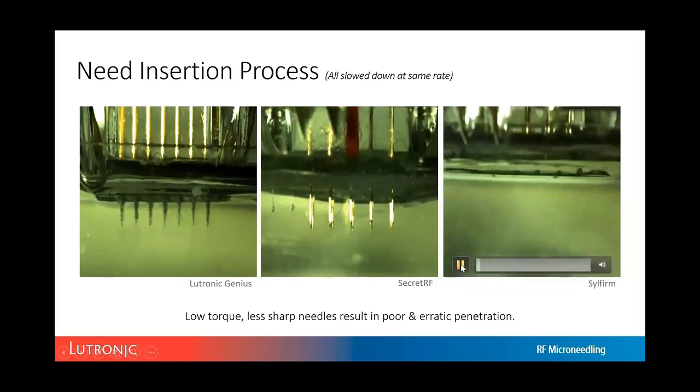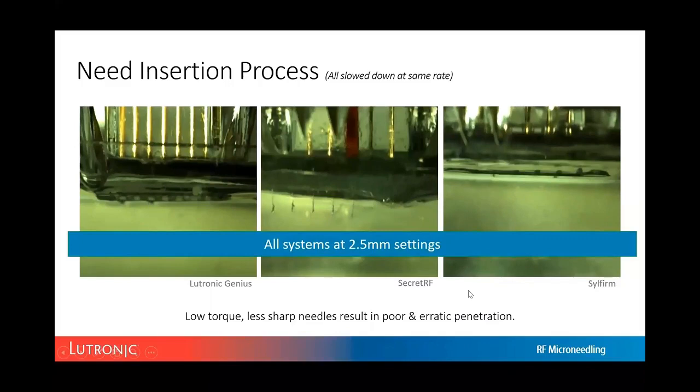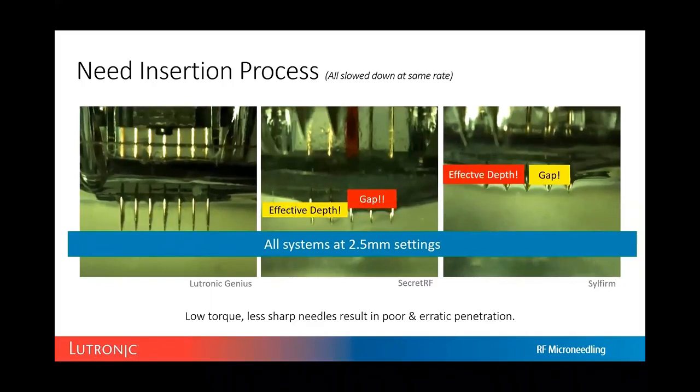Now look at this third device, and again, you'll see the needles come down. You have this erratic penetration. You'll see it come down. It's, again, pushing the gel away. This is supposed to be 2.5 millimeters. So it's interesting, in all of these scenarios, we're supposed to be 2.5 millimeters, but look across there. The only one that was truthfully going in 2.5 millimeters was the Genius. And you have a big gap. The effective depth simply is not what's on the interface.